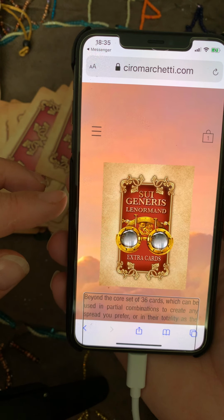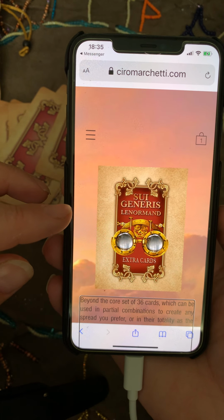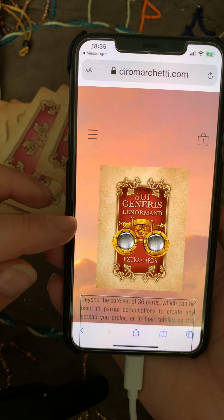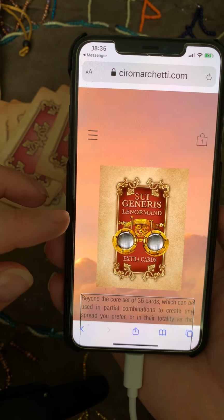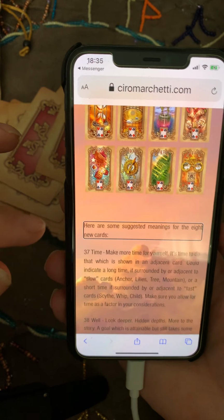Nevertheless, my initial intent was they would not be used as additional cards within a spread, but rather complementary cards to a spread, that they could be used to provide an additional overall perspective, context and clarity, directed at specific issues within a spread or to its overall summary. Each of these extra cards contributes in different ways, so you may choose to work with one or more of them depending on the circumstance. Here are some suggested meanings for the 8 new cards.